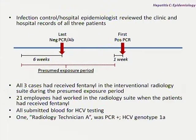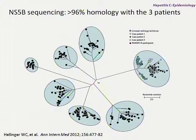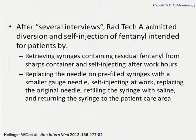Somebody suspected something was going on. All had submitted blood for HCV testing, and one, radiology technician A, was PCR positive for genotype 1a. On the right-hand side of the slide, you see a graphic representation of the sequencing showing more than 96% homology with the 3 patients. They're all over there. The other clouds of quasi-species are NHANES participants as controls.